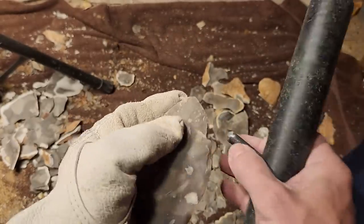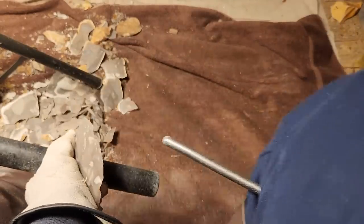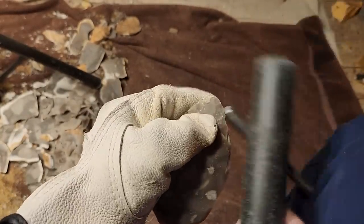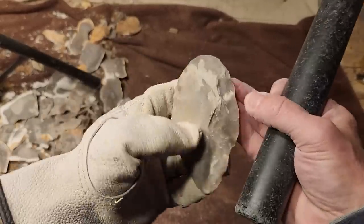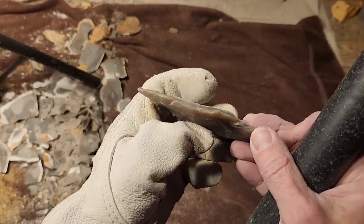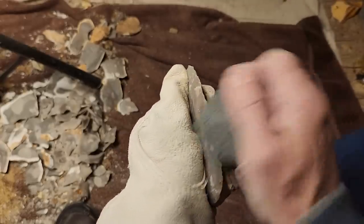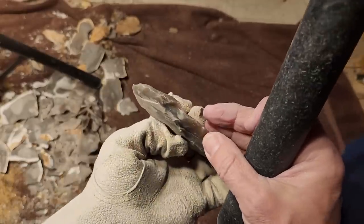Because thinning is the last frontier for me. I've reached a good spot where I can thin down and make stuff without worrying about it. But now the final frontier is ultra thin. So that's where I'm heading. If I can do ultra thin stuff, I'm pretty much done with my bucket list as far as flintknapping goes. I don't really have too many more goals in flintknapping other than obtaining the skill to do ultra thin stuff.